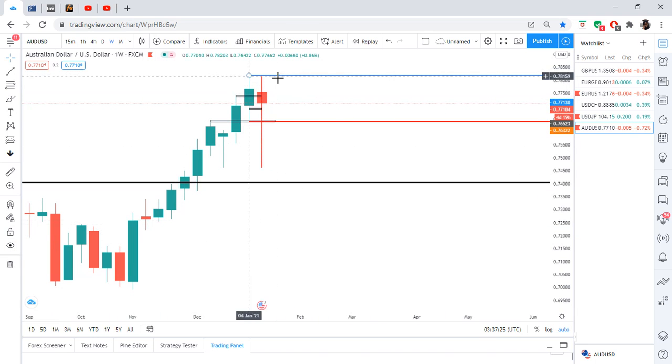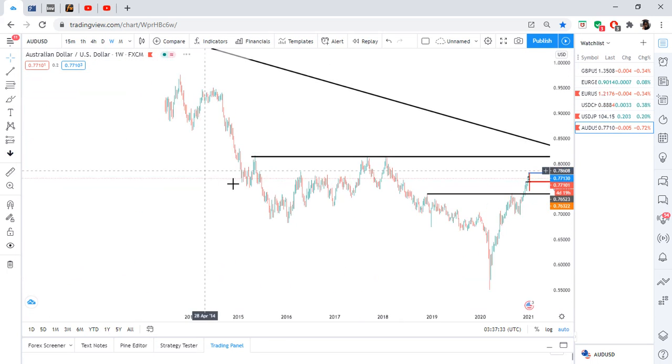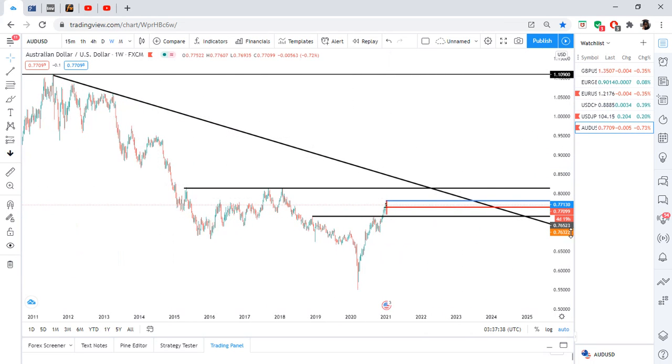I put last week's highs and the lows as well. So now I'm going to the low, and the market structure, as you can see guys, this is a downtrend. This is a downtrend. So I'm expecting this market structure to come here or hit this and go back down or break through.